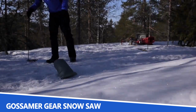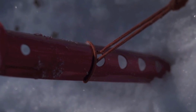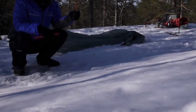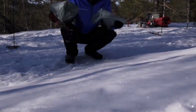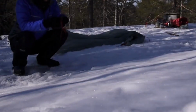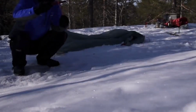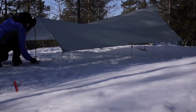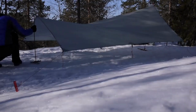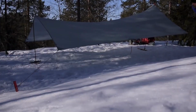Gossamer Gear Snow Saw. For anyone navigating snow-covered terrain, building emergency shelters, or cutting through ice, the Gossamer Gear Snow Saw is a beast in disguise. With a minimalist design that weighs barely more than a chocolate bar, it slices through snow and ice like a hot knife through butter. Crafted from stainless steel and reinforced polymer, it resists rust and cracking, even in temperatures that make your eyelashes freeze. It's become a favorite among winter survivalists because it doesn't warp or dull easily, even after repeated heavy use. Keep it dry, store it with care, and this saw will be there when you need to build your next snow cave, or impress your friends with a perfectly sculpted igloo.